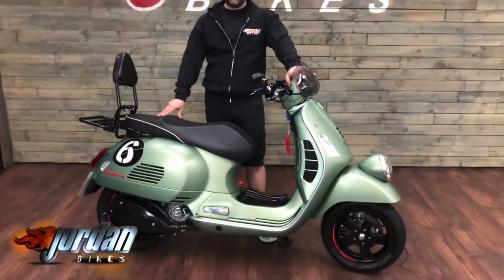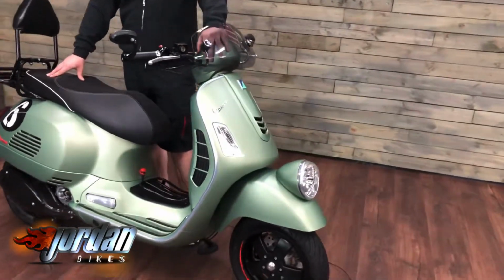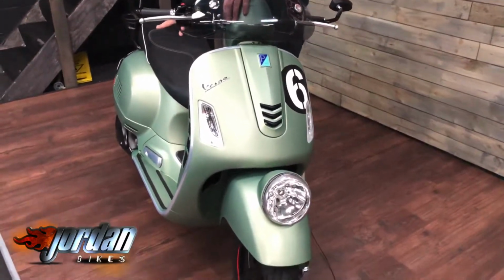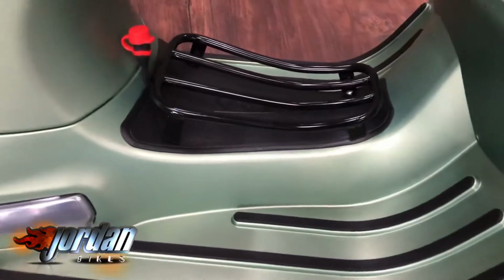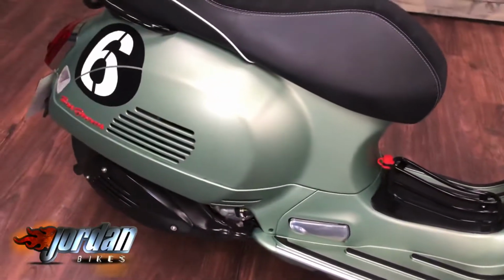It's a Piaggio Vespa. This one's a GTV300 Sei Giorni edition. So it's a limited edition. Really sorry if you're Italian and I mispronounced that. But the bike itself, a stunner. 2008 kilometers it's done. It's a 2017 67 plate.